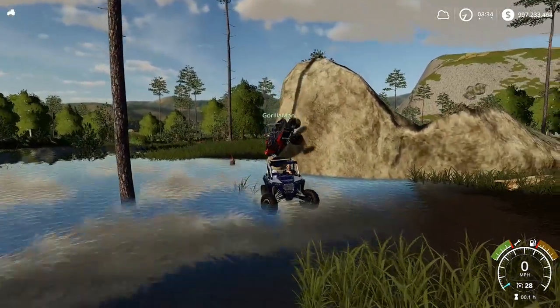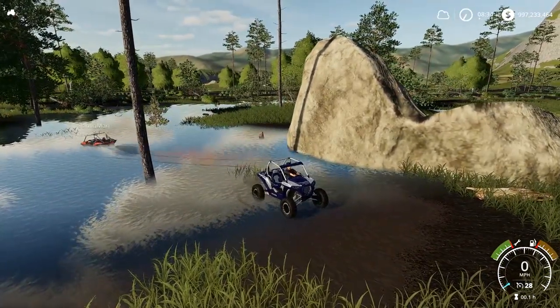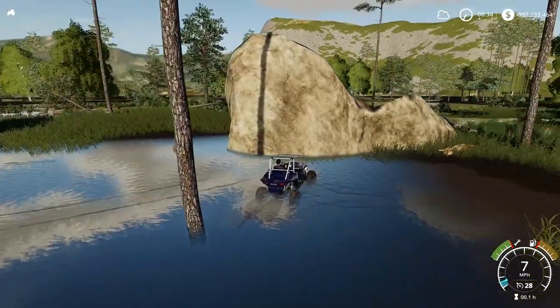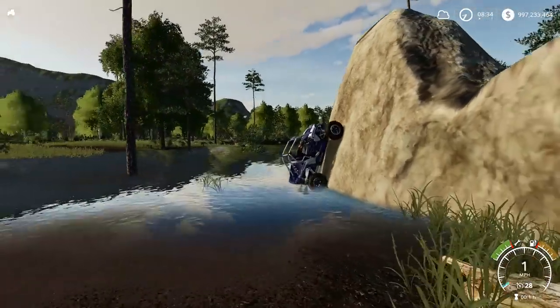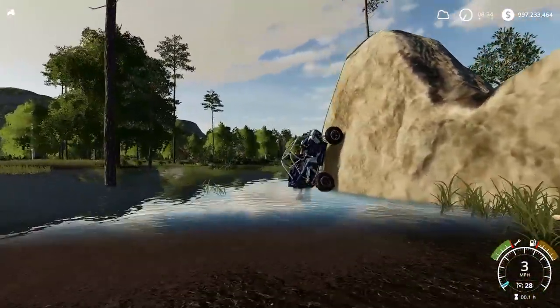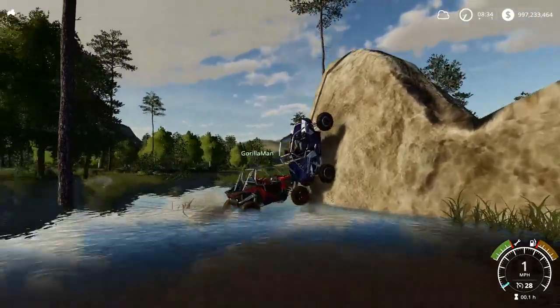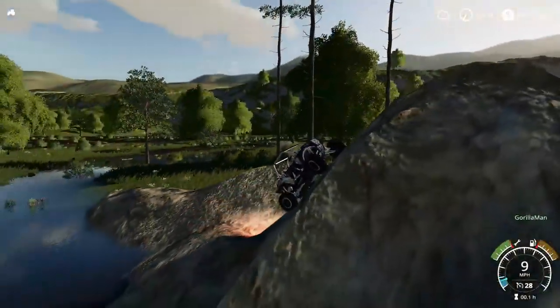You got it, dude. Oh, no. Oh, we just slammed her on the side. Okay, maybe we're good. Hey, go backwards. You got to go backwards up it, dude. Or you got to go back up it, but climb this. I don't think this is possible in real life with a Razor. No way. Come on, baby. Let's do this. Okay. Oh, shoot. I wasn't giving her throttle. Yeah. We made it. Oh, we made it.